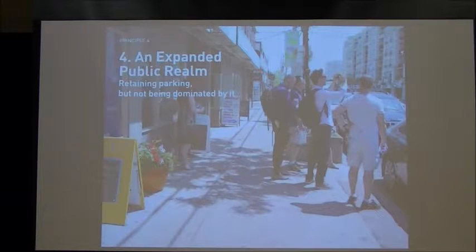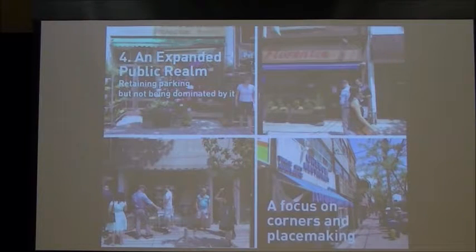And fourthly, thinking about an expanded public realm. This is almost the core of the project: to think of where space can be regained in rebalancing the street as a whole. So we look at the right-of-way from building edge to building edge, as it stands today and as it is expected to develop, and think about how much width you assign to each lane of traffic, how you organize parking, and where the opportunities are for the sidewalk and public spaces to be expanded. In doing that, there can be a real emphasis on the corners of streets, and those corners as places of gathering, of meeting, and of course as a way to make safe crossings.